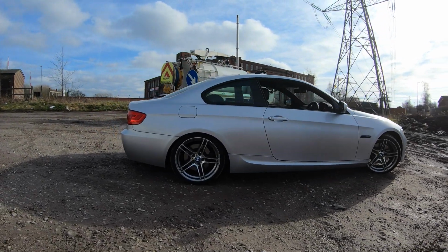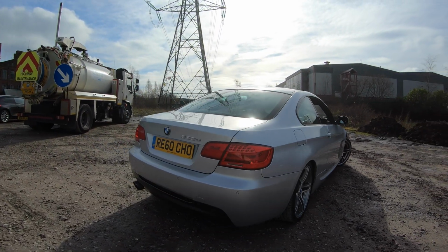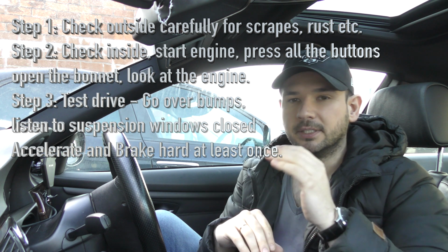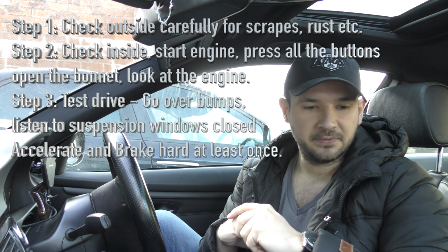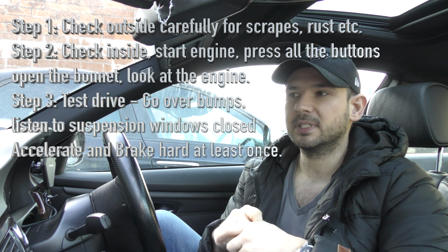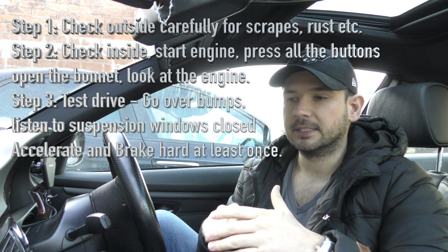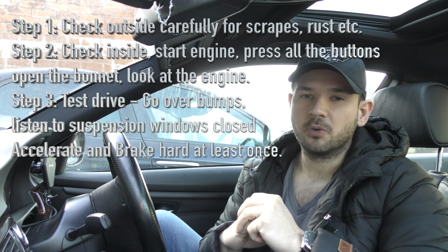So this is how I get all my cars, this 3-step process of checking the car outside, inside, all the look, then starting the car, playing with all the buttons and all the things around, seeing if everything works, and checking yourself. If you're happy with that, you go for a test drive, you brake, accelerate, and you hopefully have an answer to whether the car is worth it.